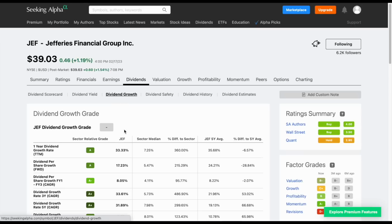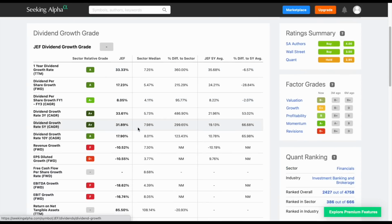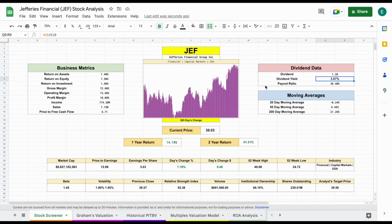If we jump over to the dividend growth tab and scroll down, we can see their 5-year compounded annual dividend growth rate is 31.89%. That is pretty incredible dividend growth over that time period. So it's pretty obvious why this is one of my favorite dividend growth companies. Let's go ahead and jump into some of the valuations.